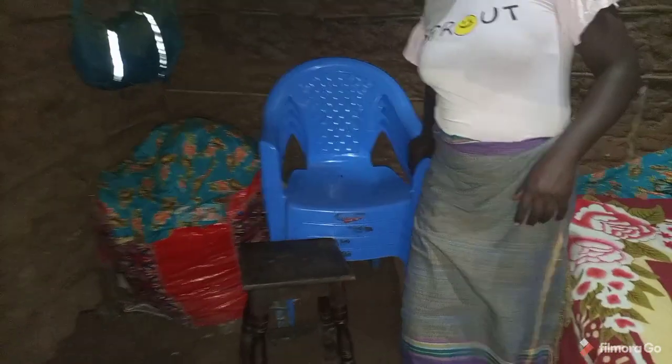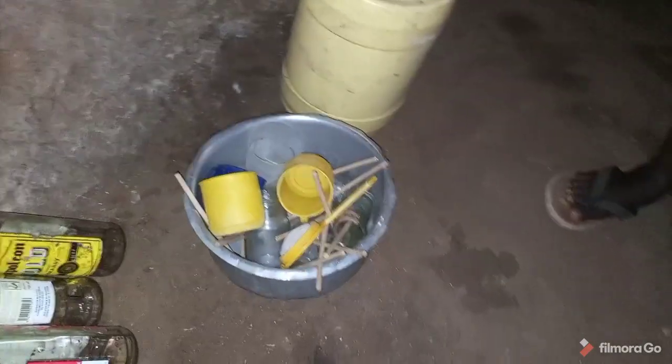Up there you can see how those makutis are arranged. They have been arranged so well. Then right here, this is where they normally put their clothes. As you can see, there are some suitcases and some bags right here, and some extra clothes. They have also kept some chairs here. I really don't know why, but hope you can see. And there are some utensils here with some bottles. We will get to know what they are used for.